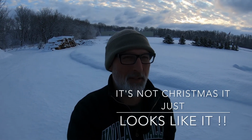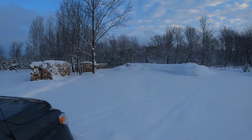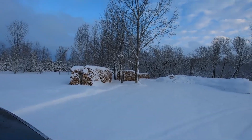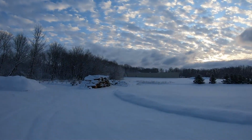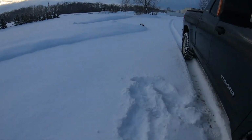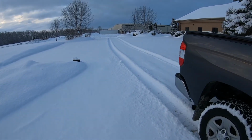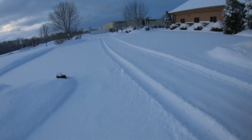Today is going to be snow removal for a very long time. We got about 6 inches last night. As you can see, the wood yard is getting buried little by little. Over there is where I did the splitting yesterday. I'll walk over there. So first, before I do anything in the wood yard, this is my business parking lot here.